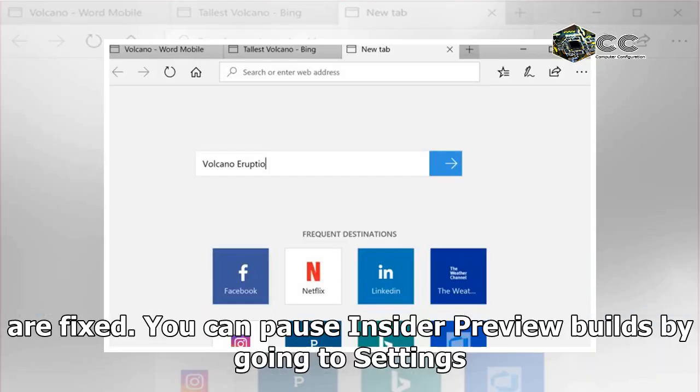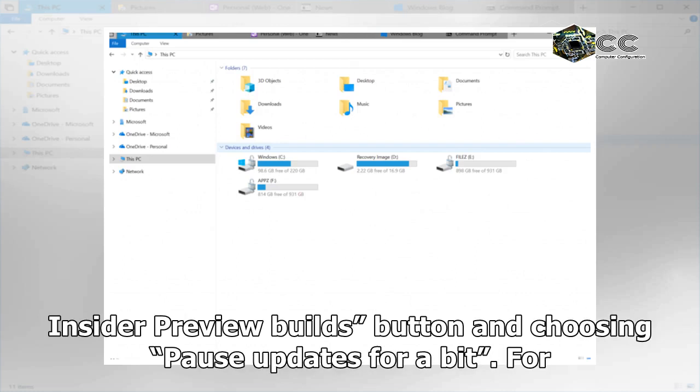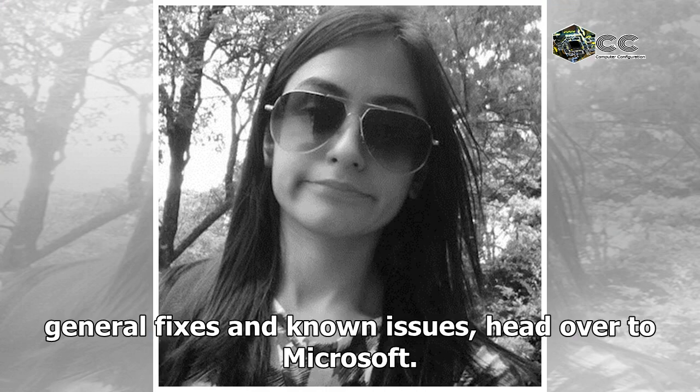You can pause Insider Preview builds by going to Settings > Update and Security > Windows Insider Program and pressing the Stop Insider Preview Builds button and choosing Pause Updates for a bit. For general fixes and known issues, head over to Microsoft.